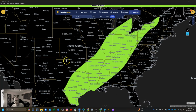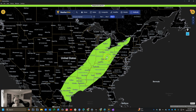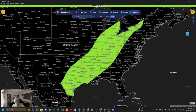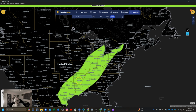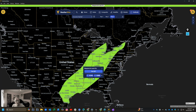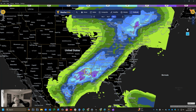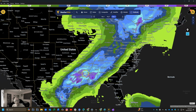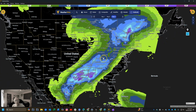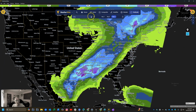As we go into Saturday, we have an excessive rainfall outlook that continues along this boundary, right? So a marginal risk of excessive rainfall all the way from southern Texas all the way up to New York State, going through Kentucky, Tennessee, Arkansas, Mississippi, Louisiana. And we see how much rainfall here is expected, the most down into the southern part of this area. I wouldn't be surprised if they make a slight risk in this area for excessive rainfall potential here, where it looks like the biggest totals are a couple inches of rain as we go into Saturday.